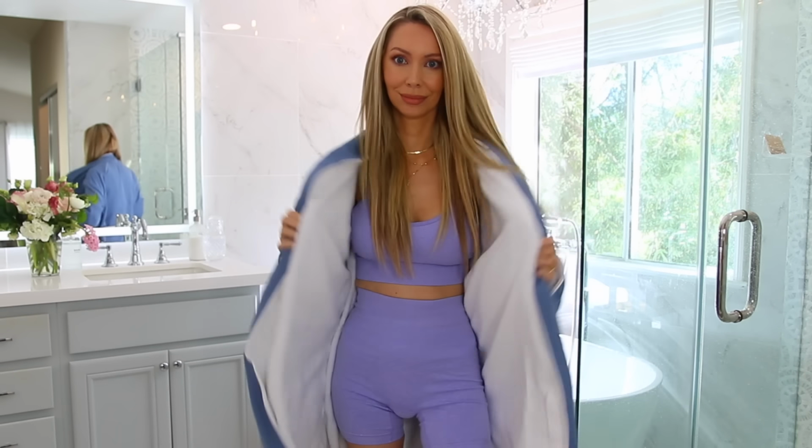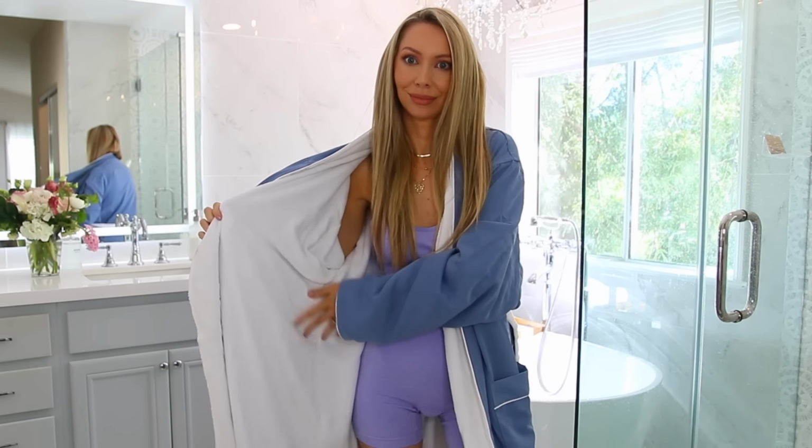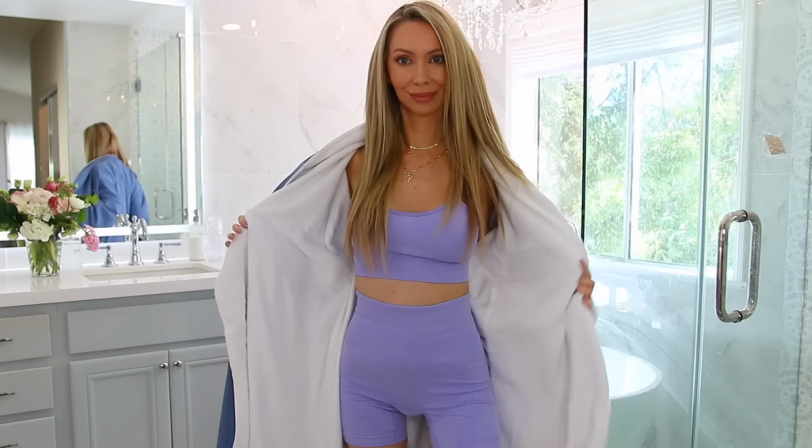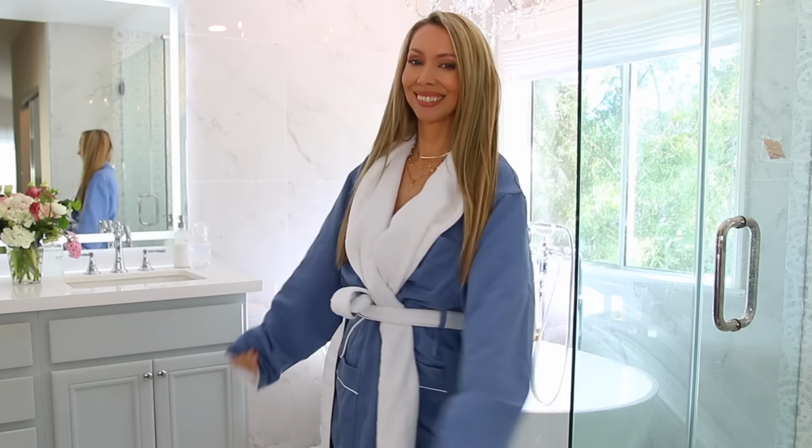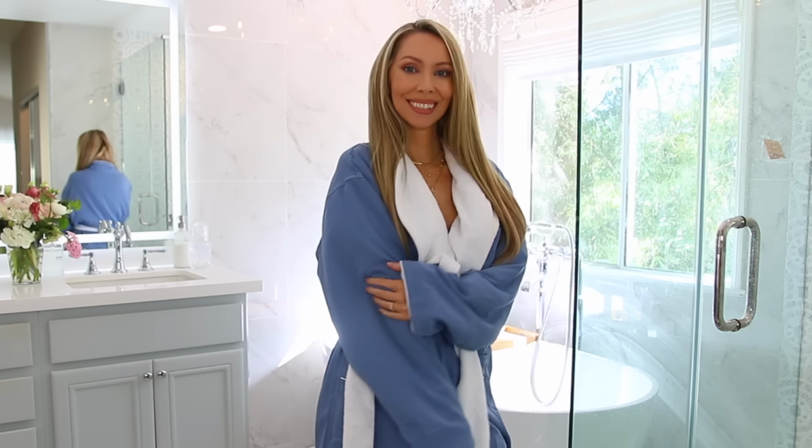And because I'm committed and a little crazy, I tracked down the exact robe that they sell at my favorite spot, which is the Fairmont. Same one. And I like this one because it has the towel, like terry cloth interior, so it actually absorbs water after I get out of the shower.